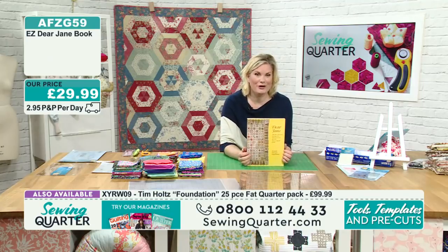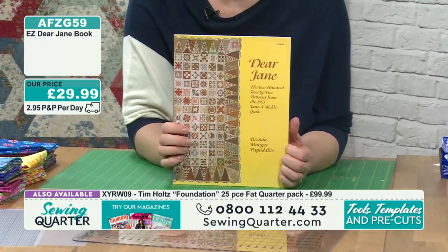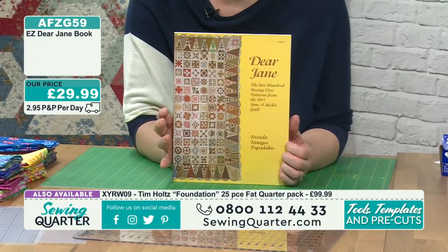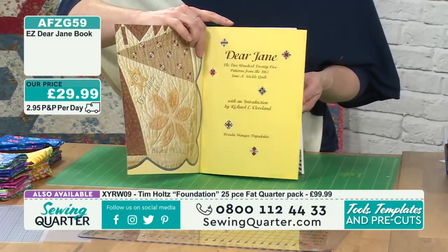So here's the book. You're getting 225 different blocks, because that's how the quilt was made. Let me find you the picture of the actual quilt in here. It's a really beautiful trip through history.